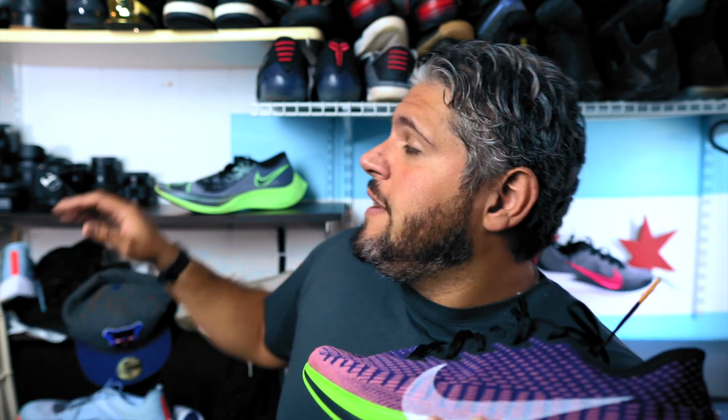Another aspect that made this so amazing was because it had that ZoomX. That ZoomX cushioning was really only available in your Vaporflies, and now obviously your Alpha Fly. So having this allowed your foot and your body to really acclimate a little bit. So when you had this for race day, you felt great. These were an awesome 1-2 combo.